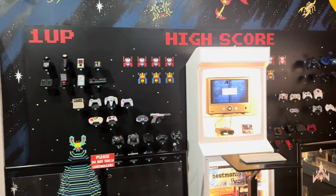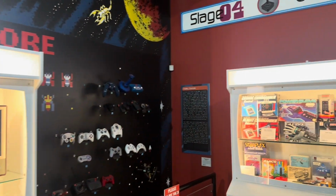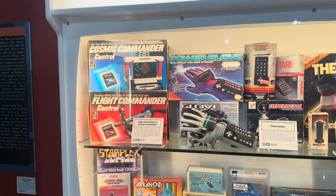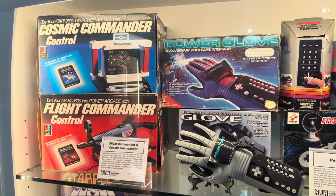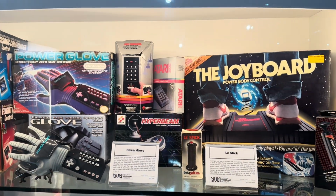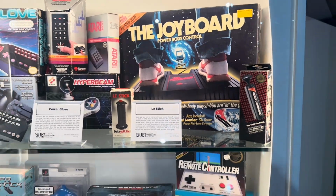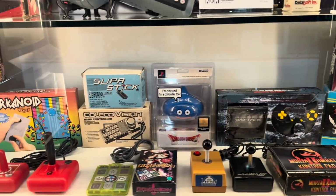Stage 4 focuses on controllers, and they have got some fantastic boxed examples over here. Now, not all the controllers are fantastic. A lot of them are really bad, the gimmicky ones, but man, they make for awesome display items. And they've got some of the obscure ones along with the iconic ones like the Power Glove. It's so bad, and yes, it is bad, but it's awesome.